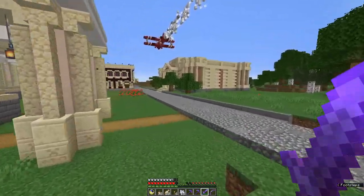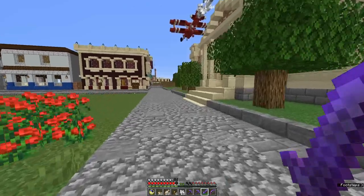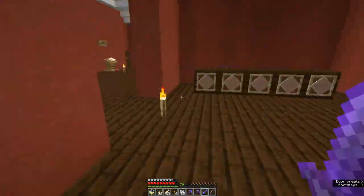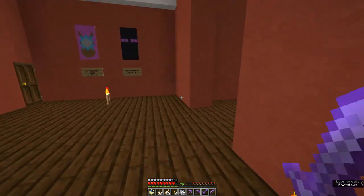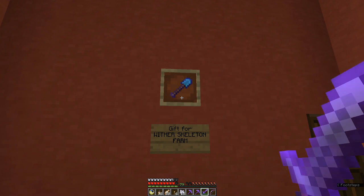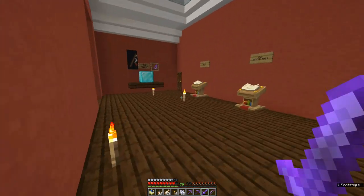Right, before I show you the finished product, there's a couple of things. First, we're going into the museum, and I still haven't worked out the lighting, so just bear with me. What I have found out is who gave me this. It was Stina. Thank you, Stina. I love that shovel.